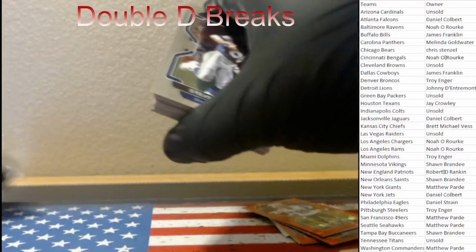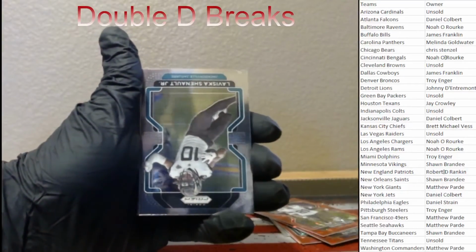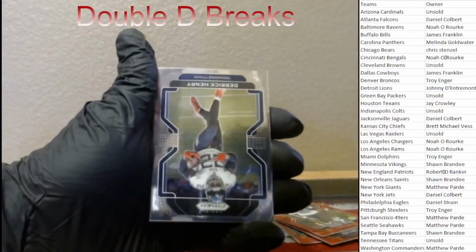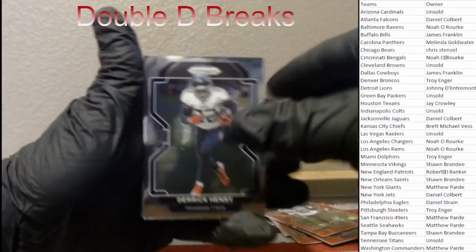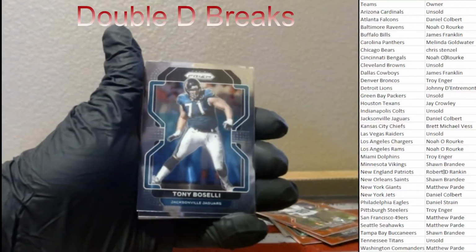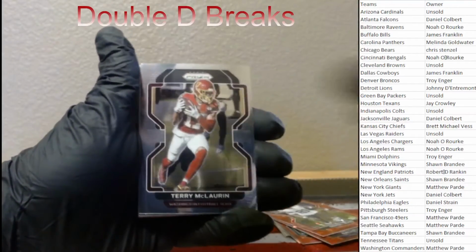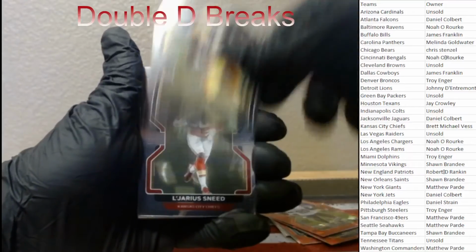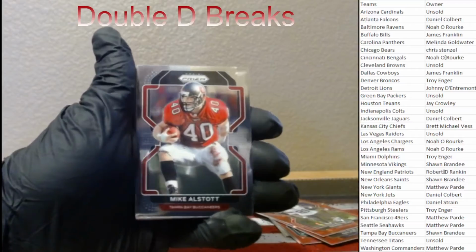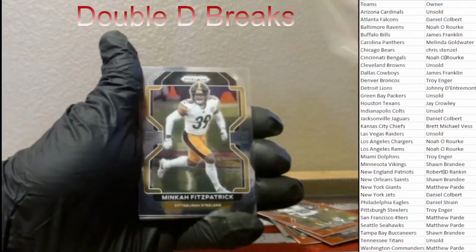All right, last pack magic, guys. Let's get something good. Steve Largent. LaVisca Chanel Jr. Gaskin. Old Derrick Henry. Fred Warner. Tony Boselli. Kyler Murray. Jamie Collins. Scary Terry. Aaron Jones, L'Jarius Sneed, Poyer. Got Mike Alstott. That's some bloody OS pants. And that, Minka.